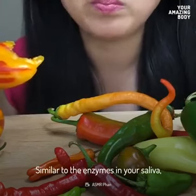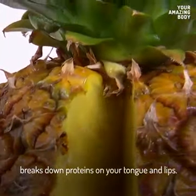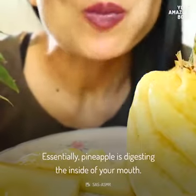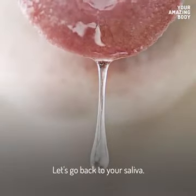Similar to the enzymes in your saliva, bromelain, the enzyme in a raw pineapple, breaks down proteins on your tongue and lips. Essentially, pineapple is digesting the inside of your mouth. Does that change your mind about eating pineapples? Let's go back to your saliva.